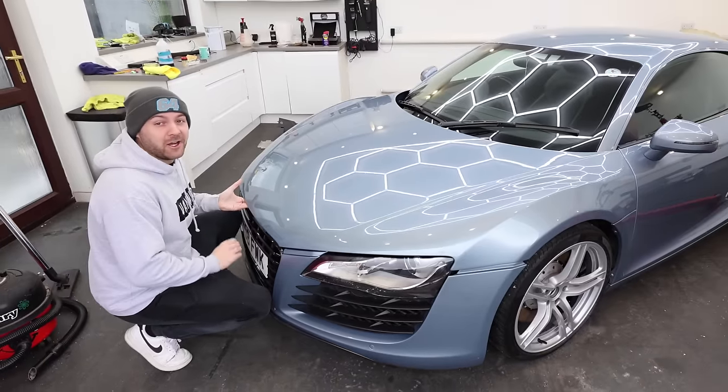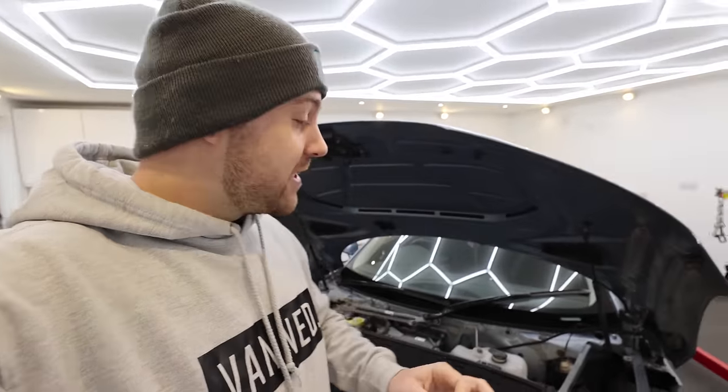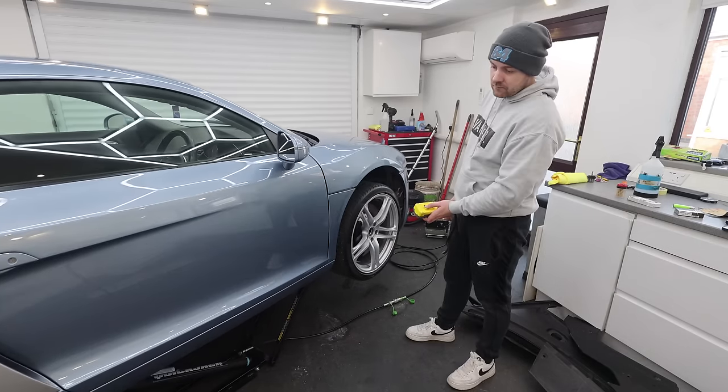You might think my Audi R8 is complete. Well, unfortunately, it's not. Because it's still missing quite a few parts to complete this car, and a lot of them are on back order, which is what I've been waiting for. But now they're here, we can get this car finished off and boxed off once and for all, and get it back to its completely original, clean factory specification, which we've been aiming for from the start of the project. So we can stick the car up on quick jacks, ready to start work on it and get it finished.